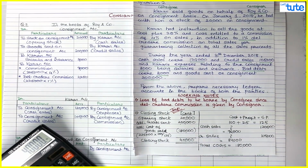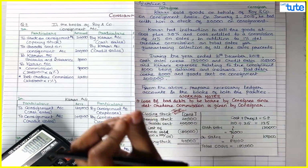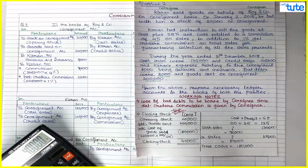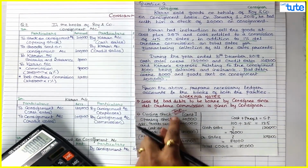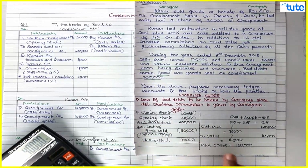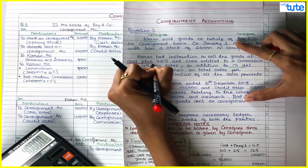So whenever you don't have quantity, you can go with this. But do remember that you have to take everything at cost. That is, you have to take everything on the same basis. Now you cannot take one element as selling price and one element at cost. So if you are taking cost, you have to take everything at cost. And that was very simple, and for that purpose, this was important.